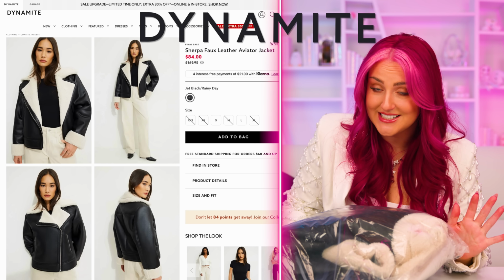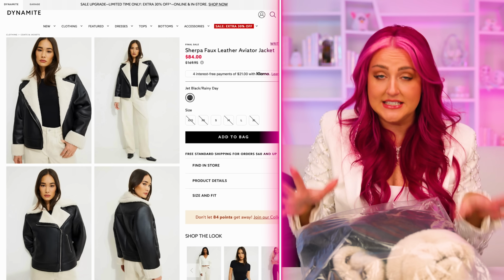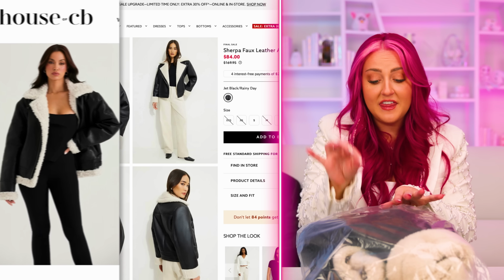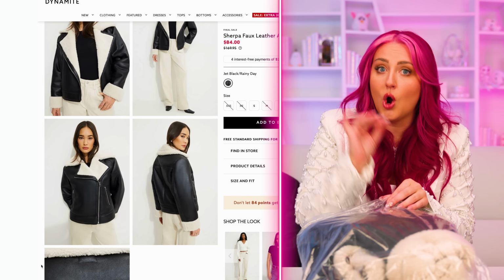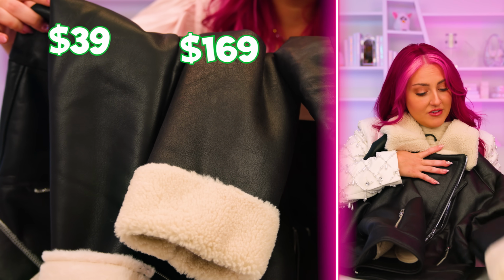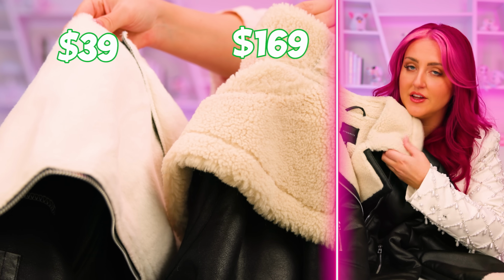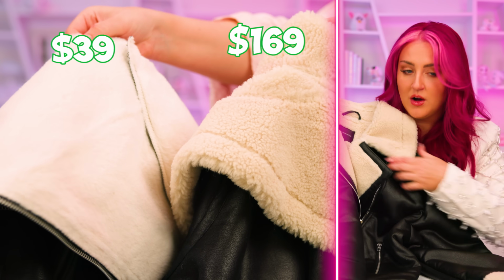Now for our $1,000 outfit jacket, this one is from a boutique called Dynamite, and it's the Sherpa faux leather aviator jacket. And while it's the same idea as the House of CB jacket, I think this brand actually is using their own photos that they took, so that's good. Oh, this one's nice. The faux leather definitely has some nicer detail to it, and the fur definitely has been upgraded from our cheaper one, but overall, a pretty similar look.